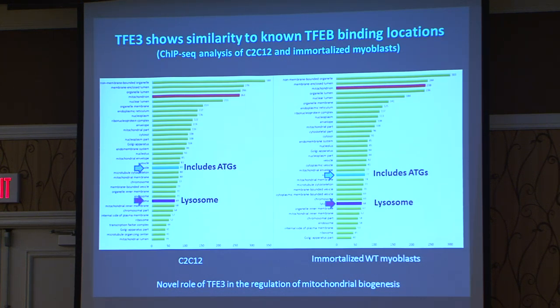In addition, and quite unexpectedly, we also found that a large group of target genes constituted mitochondrial genes. And this feature of TFE3 in stimulation of mitochondrial biogenesis may actually be very helpful in Pompe disease because, as I mentioned before, there are multiple mitochondrial abnormalities in Pompe skeletal muscle.